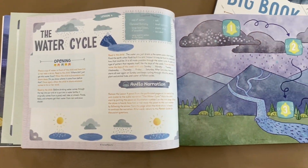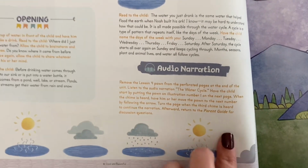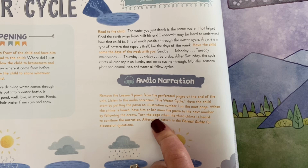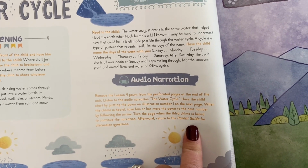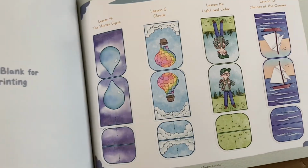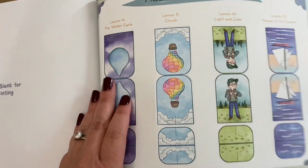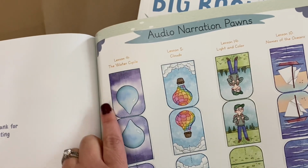What's new that I'm really excited about is these audio narration ponds. So as you can see here, in some of the lessons, it will instruct you to listen to the audio narration. And once you purchase the curriculum, you'll be able to have access to the audio narrations either on their website or in The Good and the Beautiful homeschool app.